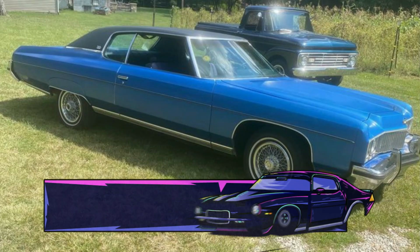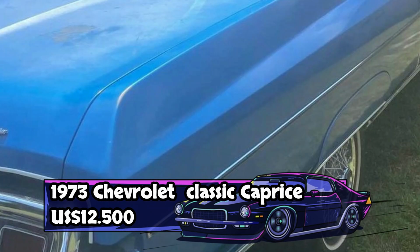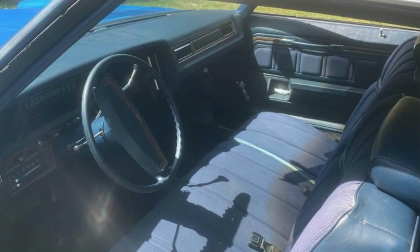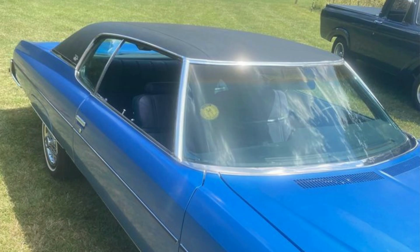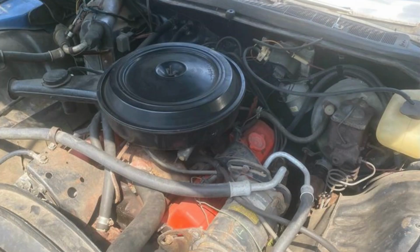Number 5. The 1973 Chevrolet Caprice Classic, priced at $12,500, is a well-preserved vintage car ready to drive home. It features a small block 400 engine, power disc brakes, and a tilt steering wheel, providing both power and comfort. The car is equipped with air conditioning, making it ideal for long cruises. With 4 new tires recently installed, this Caprice is in great running condition, allowing for immediate use without major repairs.